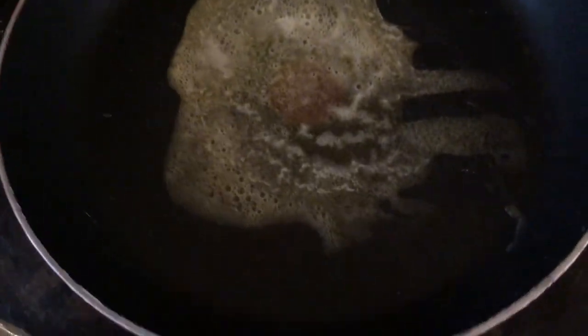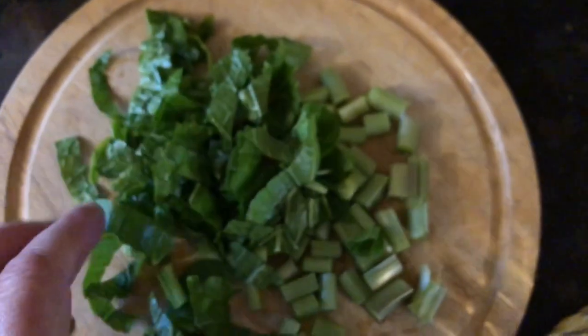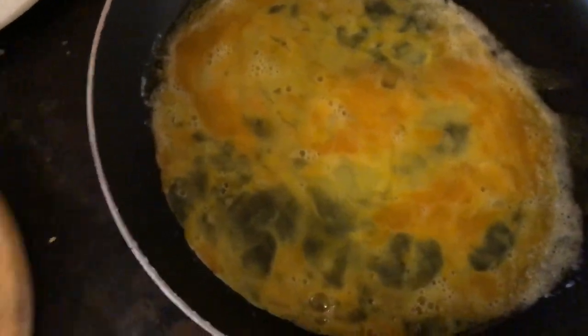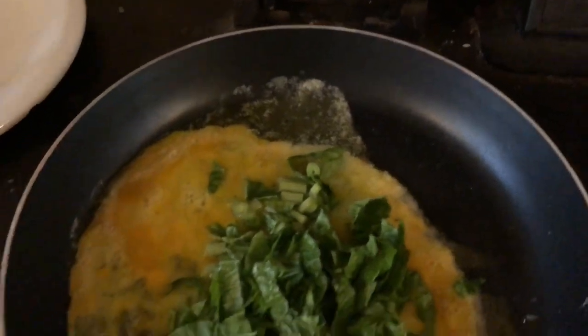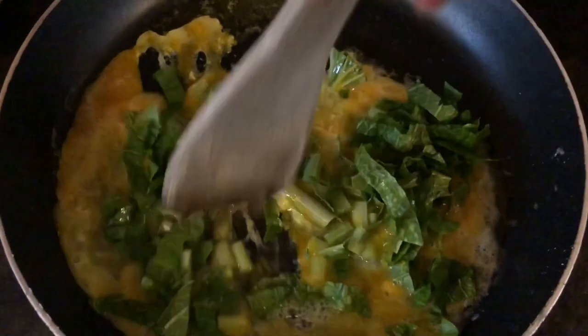So I've melted some butter on the agar, and I've whipped up some eggs, and these are 2 of Pat's leaves of wasabi that I've sliced up. So I'm going to do an experiment of scrambled eggs with wasabi and see how that works. I'm very excited about this. Fresh Irish wasabi with scrambled eggs.